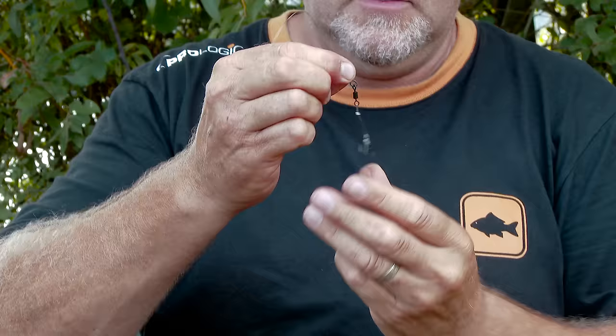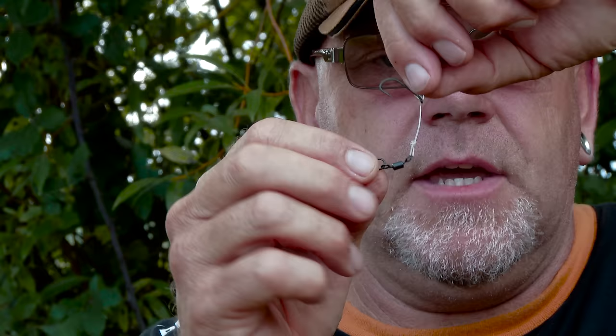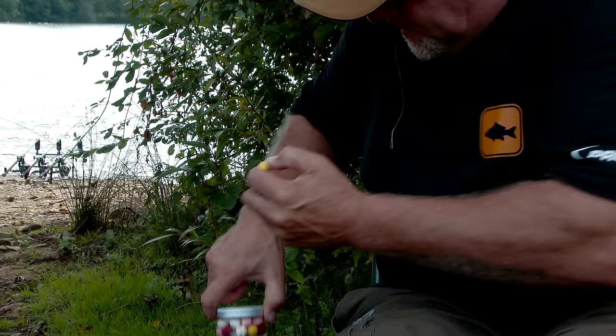Now that's the rigging. I'll just show you a couple of baits on it just to finish it off. As you can see, you can see how aggressive that hook is. And obviously if you're using a bigger pop-up, just put a little bit of putty on that knot, because you want all that movement. That's the one thing. If you start putting putty on here, you restrict the movement. You want the putty there, it's something to hold on to the knot as well.